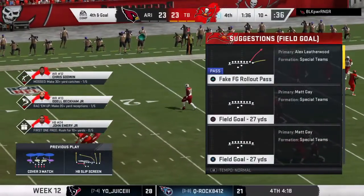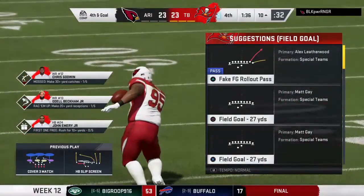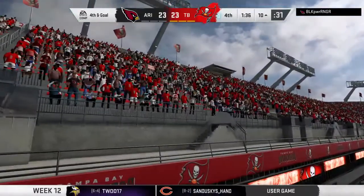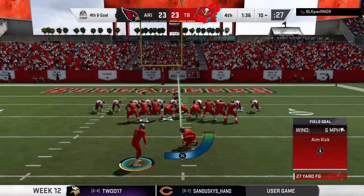4th down now, and defensively, Charles, they're just asking this crew for one more stop. And you know that they're feeling the momentum right now, but they have to be very careful not to get over-exuberant, overexcited, and blow an assignment and give up the big first down.